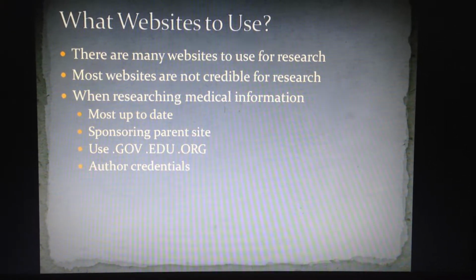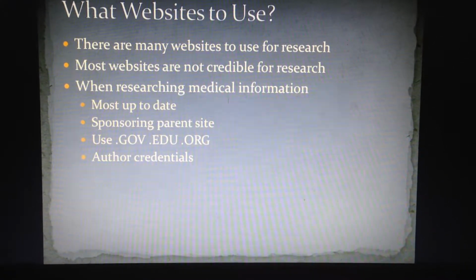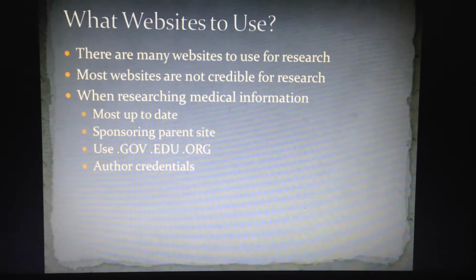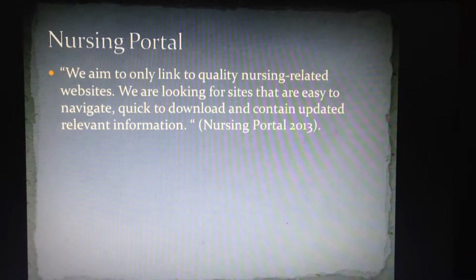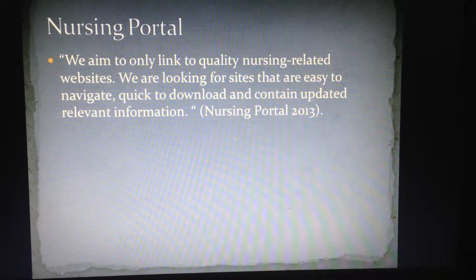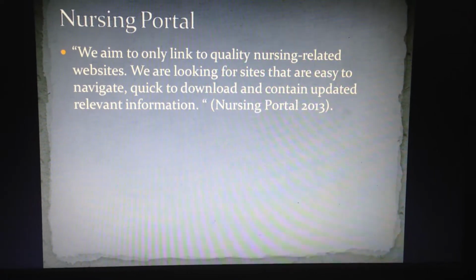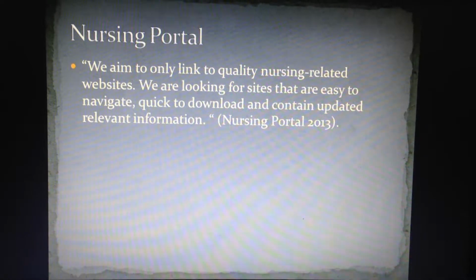And you also want to look into the author's credentials. Make sure that they are using evidence-based practice in their research and that they are non-biased in what they are putting on the page. I chose to use the nursing portal page, and on their main page it says, "We aim to only link quality nursing related websites. We are looking for sites that are easy to navigate, quick to download, and contain updated relevant information." So checking into a website's quality measures will give the user an idea about the ease of access that they aim to have.